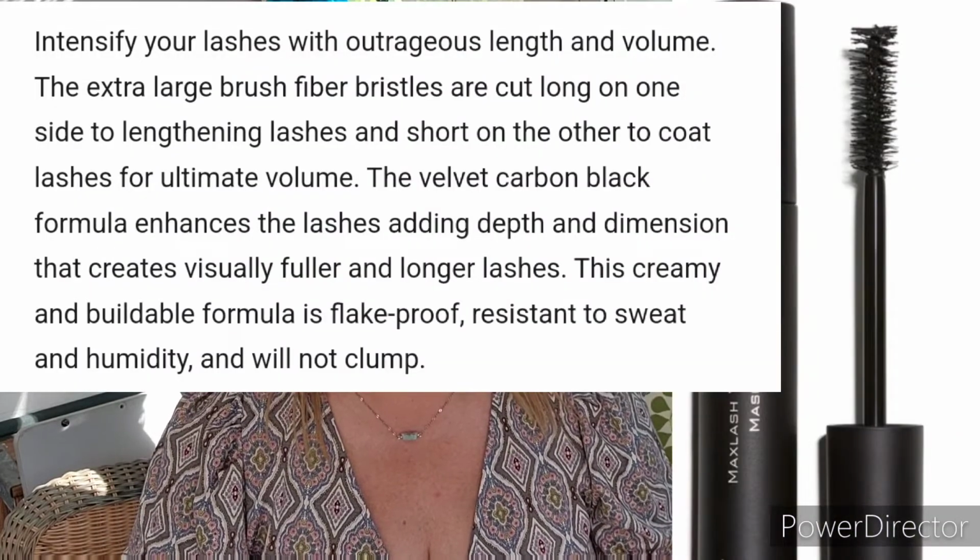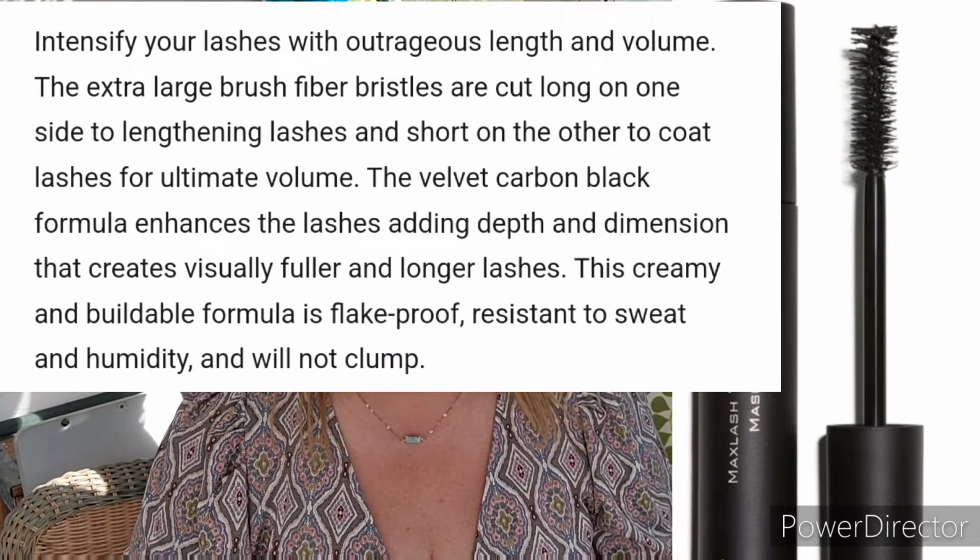Right, next by Duce is the Max, or I don't know how to pronounce that, the Max Lash Volumizing Mascara, valued at $24. Here is how this looks. And then last is the Cheeky Rose Kabuki Brush. All right, so here is how that looks.